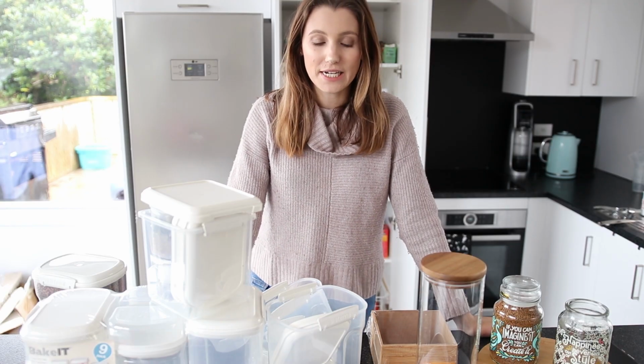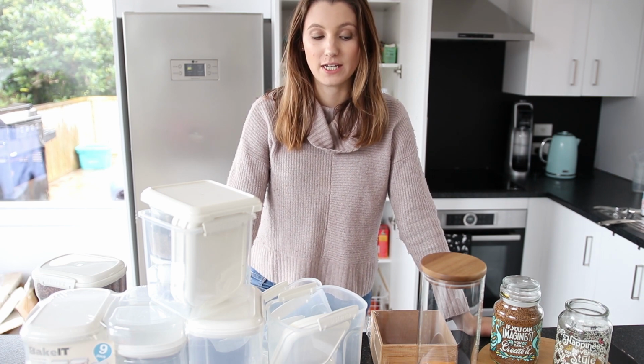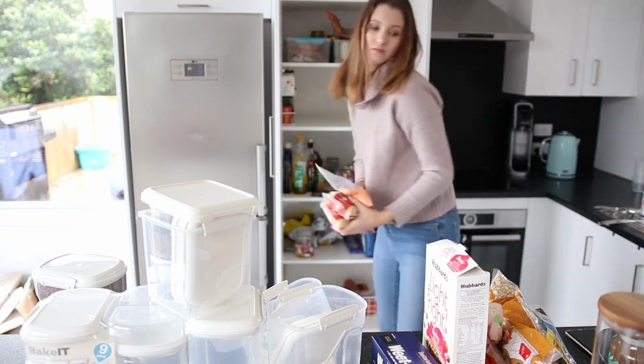So I'm gonna get started by taking a few things out and transferring them into containers. Let's see how we go. Let's insert a time lapse of me doing that.